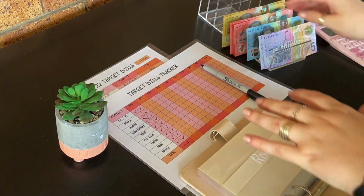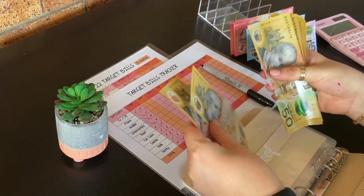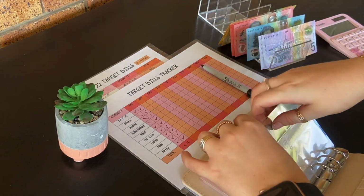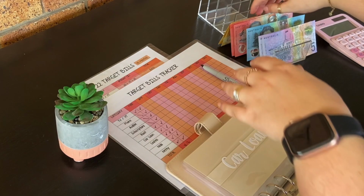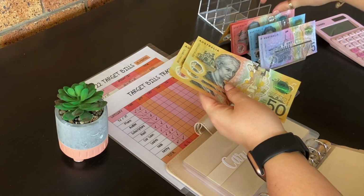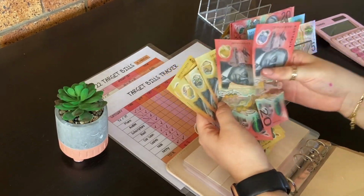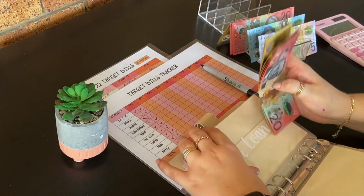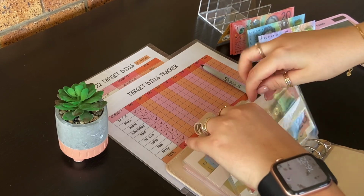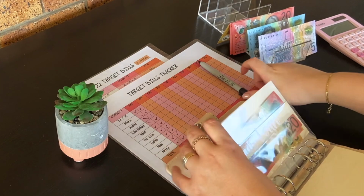So I always like to prepare for my rent payment. So 200 in rent. Car loan is $240. See, how silly to get that out of the bank to stuff and then just put it straight back in the bank. I'll just take it out of the envelope and put it back in the envelope instead.